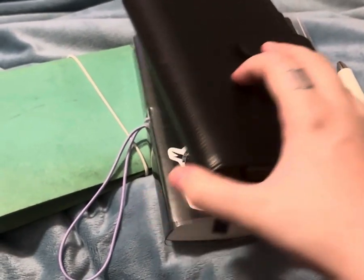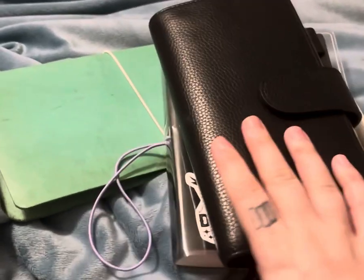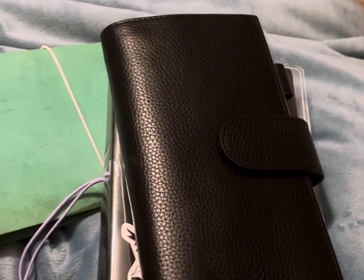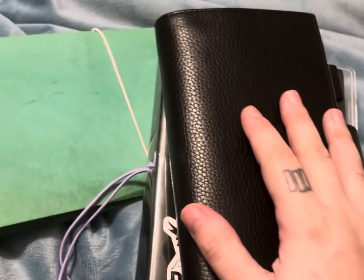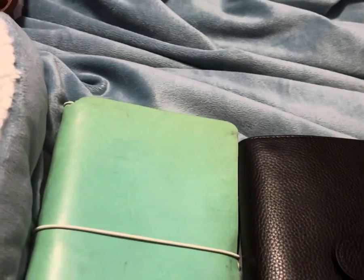I have 3 different books that I kind of use for multiple purposes. But I thought I would just kind of briefly flip through where we are so far in the year and what we're working on. This book, I'll just briefly talk about.